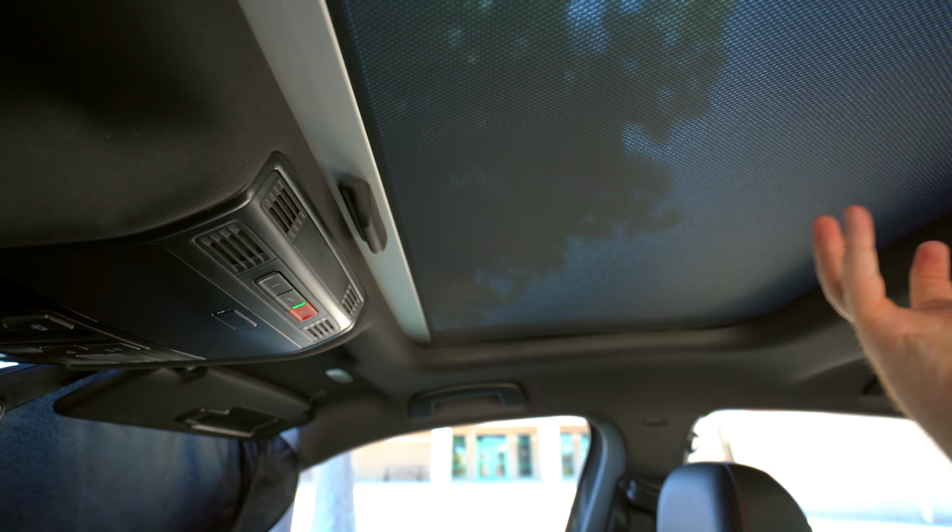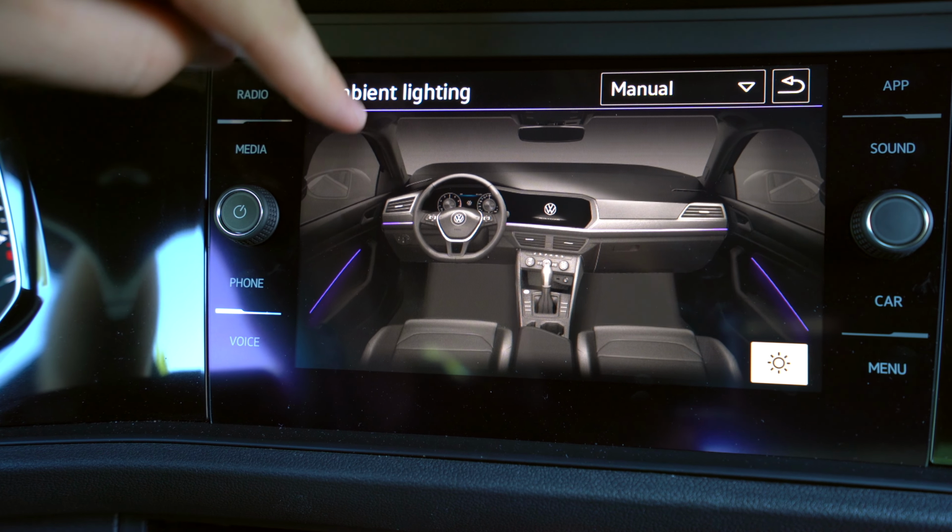Another thing standard on here is we have 10 color ambient lighting that can be customized in here. So there's lines across the dash, on the door, 10 different colors. You can customize this. I have a night video from a while back showing this off, so be sure to check that out.